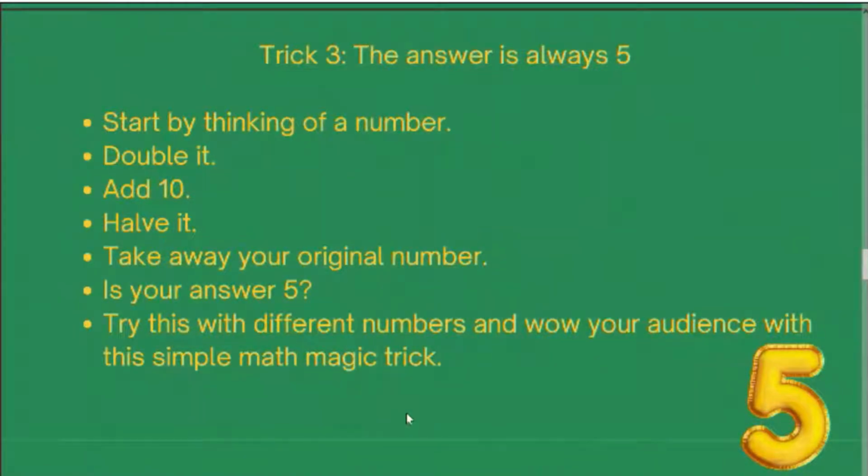So what is 19 plus 19? It's 38, right? So my first step is I have to double the number. It becomes 38. Then I'm going to add 10 to this number. It becomes 48. After halving it, it will become 24. And when you take the original number from this, when you take 19 from 24, it will become 5.